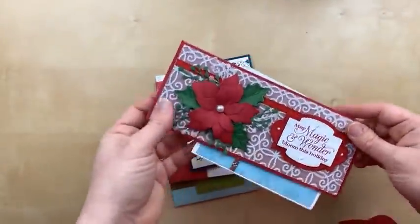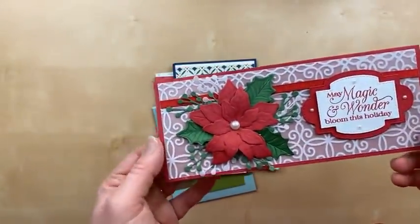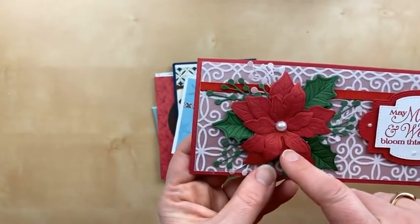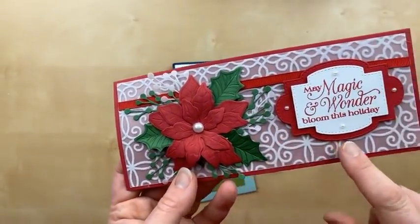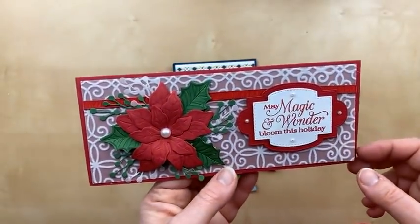And look at this beauty. Oh my goodness. Nancy Legate created this gorgeous slimline card using those poinsettia dies with the detail. Oh my goodness. Holy smokes. And then we've got this specialty paper behind it. Just adds such amazing texture.